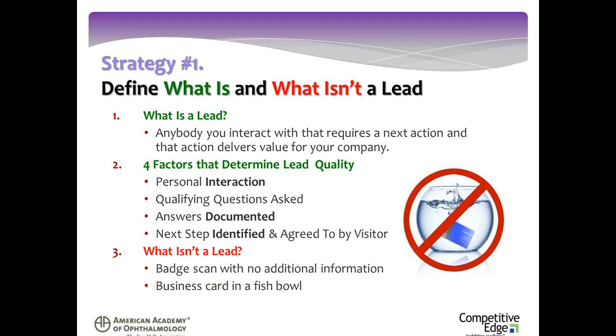So what isn't a lead, by our definition? It's just a quick badge scan with no additional information. "Hey, can I scan your badge so we can send you some literature?" "Sure." Scan, boom, gone. Not a lead, a scan, right? Somebody walks up and says, "Could you guys send me information about your products?" "Sure, let me scan your card." Scan, go. Not a lead, an inquiry.